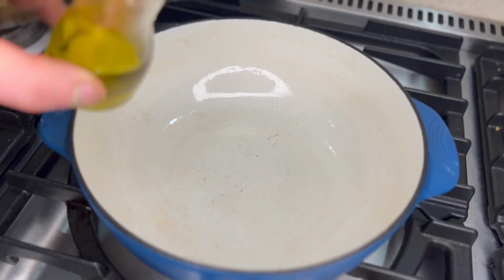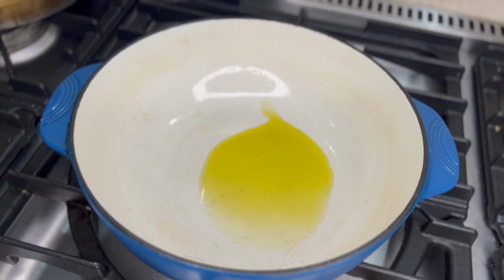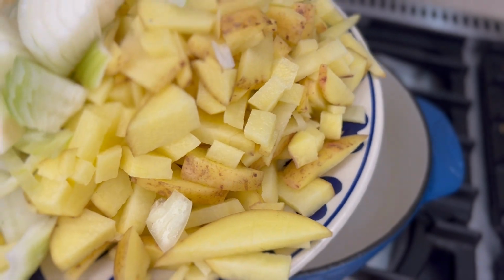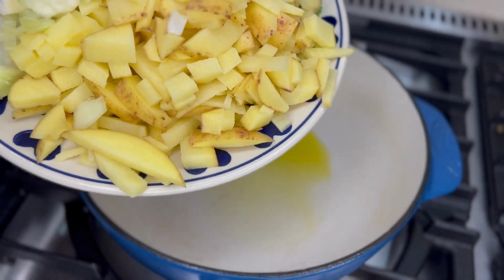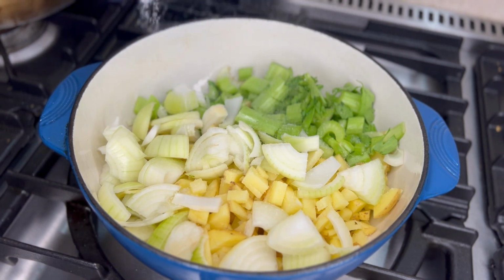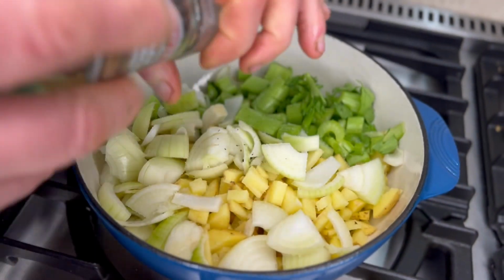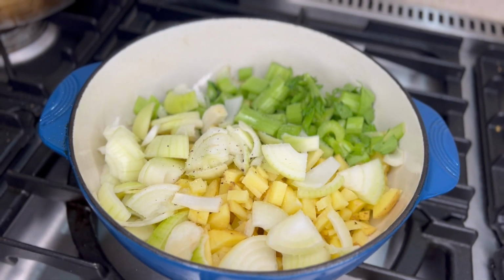For the soup, a drop of oil, I'm using a little drop of olive oil, about a tablespoon, into a good heavy pot with a tight fitting lid. I've pre-chopped my potatoes into a nice small rough dice. I'm going to be blending, so you don't have to be precise. My onions and my celery. I'm just going to add those straight into the pot. I'm going to just season with a little bit of salt, and just a pinch of pepper. I'm using a potassium salt, because it's good for the old blood pressure.